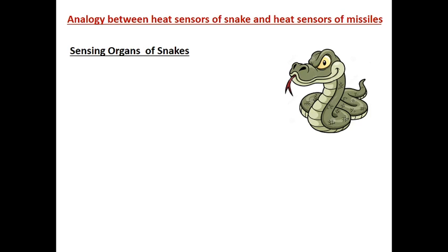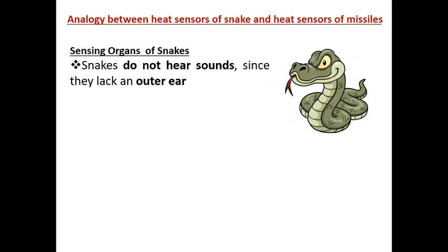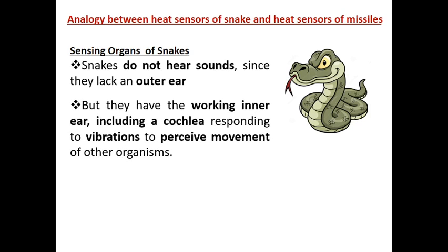As all of us are afraid of snakes, let us discuss some more concepts regarding the sensing ability or the organs of snakes. Some interesting facts: snakes do not hear sounds since they lack an outer ear, but they have a working inner ear, including a cochlea, responding to vibrations to perceive movement of other organisms.